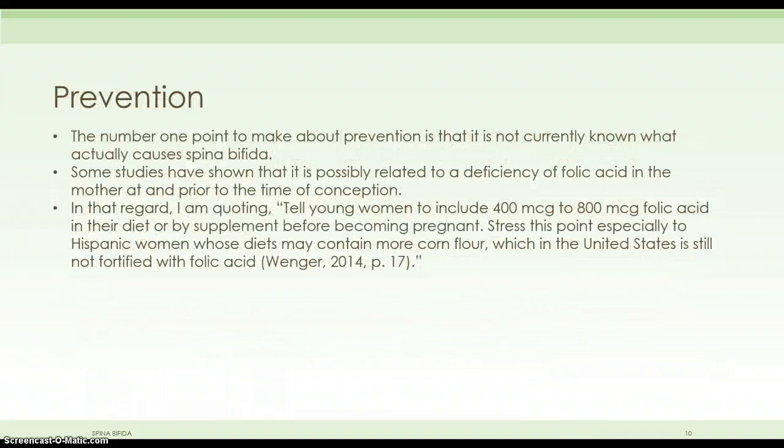There is still no direct known cause to why spina bifida occurs. It has been known that women that increase their intake of folic acid during their childbearing years have a lesser likelihood of having a child with spina bifida. They need to take between 400 and 800 micrograms daily before becoming pregnant. So starting at the onset of puberty would be the best time to start.